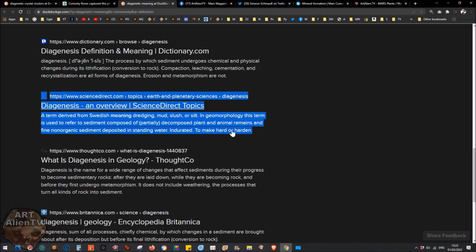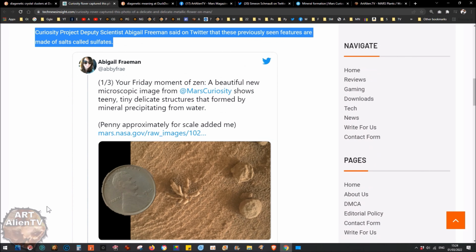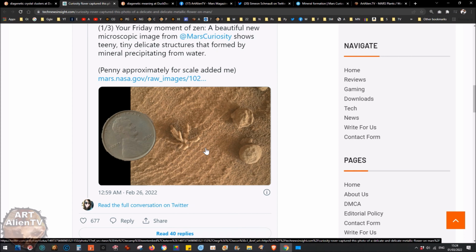It clearly says here, right? Now, if you were to read all these articles, there's dozens of these articles out there already. This thing's been going viral for days now. This is basically the statement they're putting out. They're trying to make out to us that this is just crystallization, but basically this type of diagenetic crystallization is a form of fossilization or mineralization that happens in salty, sulfurous sediments like you get in the bottom of a salt lake, which is what we have in Gale Crater where this is, okay?